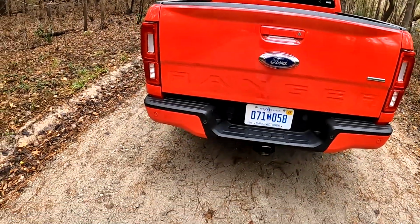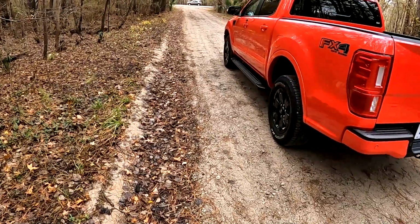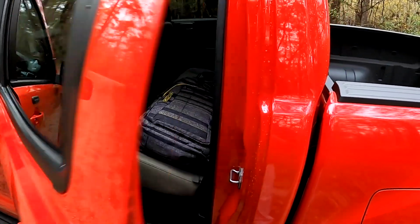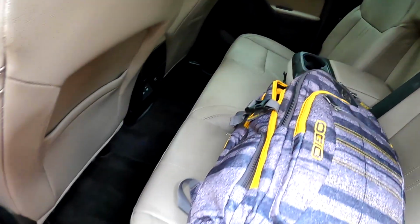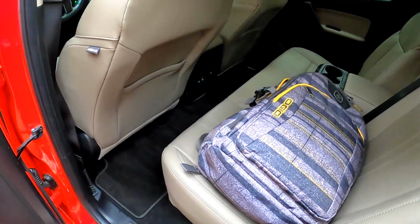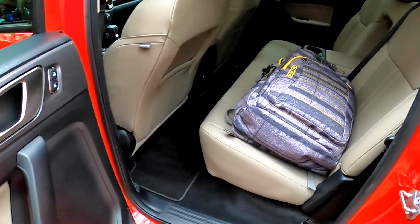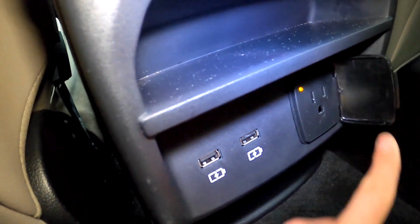The tailgate is nice. And one last thing to go along with the interior of this truck, let's show you the back here. I've got a backpack full of camera gear in it. The back seat is useful. I'm about 6 feet tall, so you could actually get an adult human in there if you wanted to. Got USB charging points everywhere on this, right here, plus an AC outlet. That's super nice, especially for me, charging camera equipment.